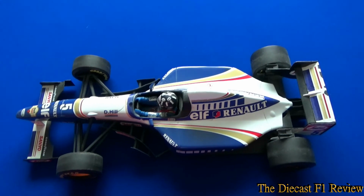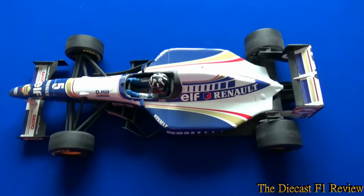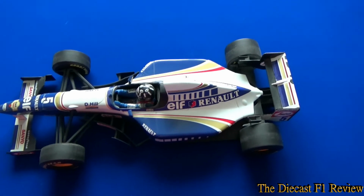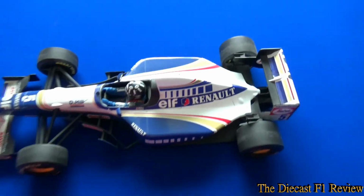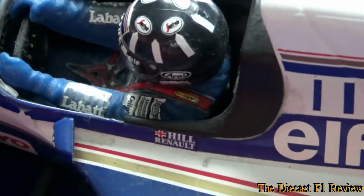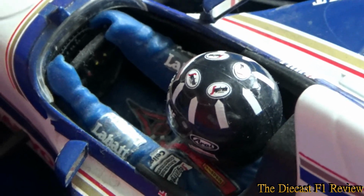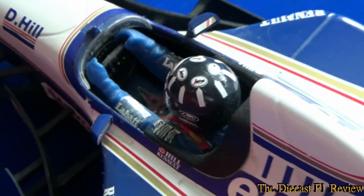The FW17, this one is a bit more curvy than the 18 car. The 18 is a bit more bulky. Have a quick look down into the cockpit there. A bit of dust in there. I haven't really given it a proper clean. Got the detailing around the steering wheel there. And yeah, it really does need a clean down there. So that's the inside of the cockpit.